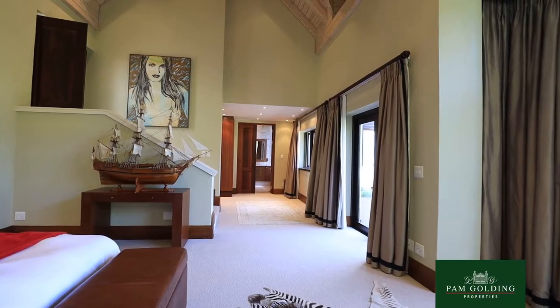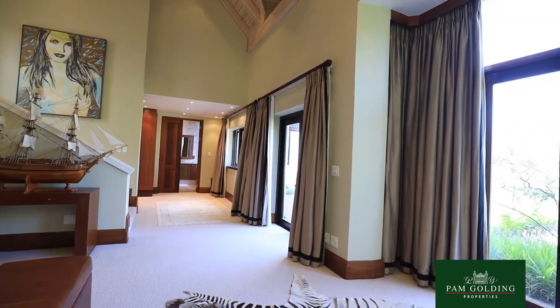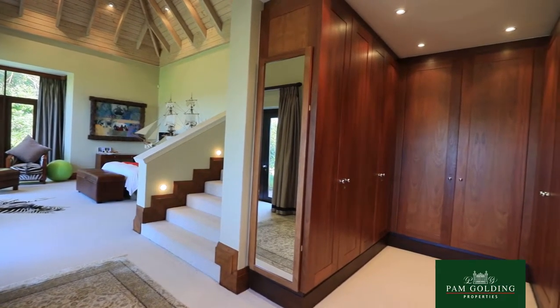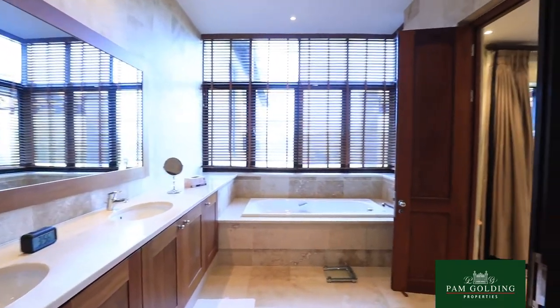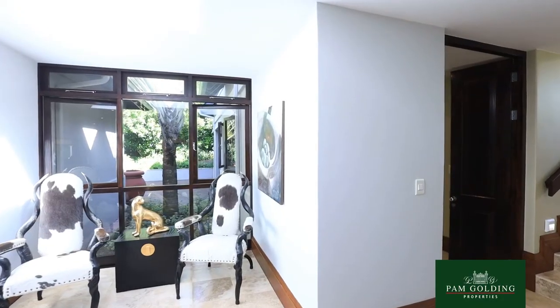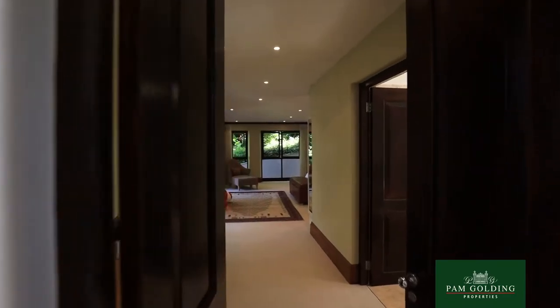On entering the master suite, you can truly feel the essence of luxury. Here, you have a double volume space, which is large, with lots of windows letting in light. French doors lead out onto a spacious patio, which is private, and this has direct access to your landscaped garden and the sparkling pool.